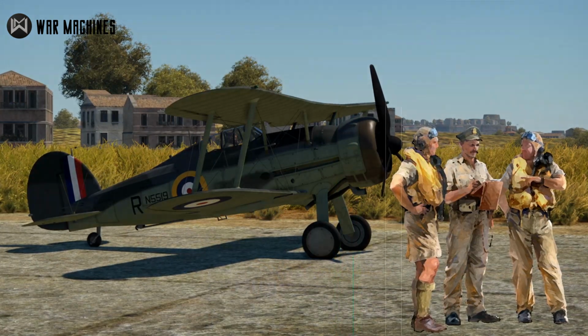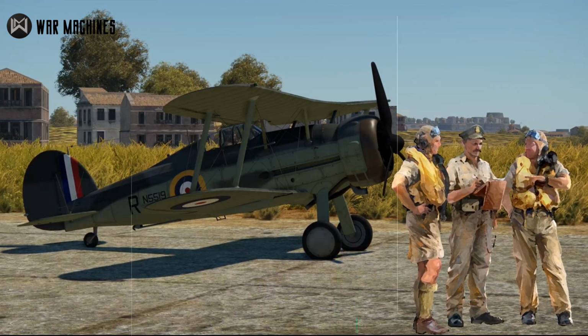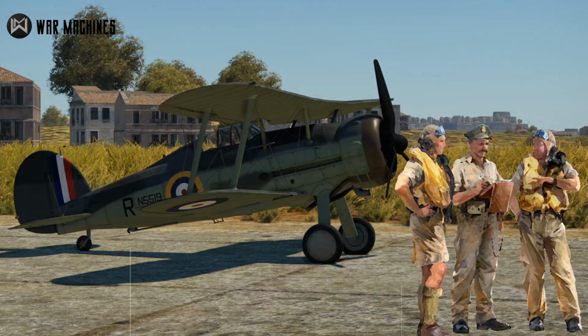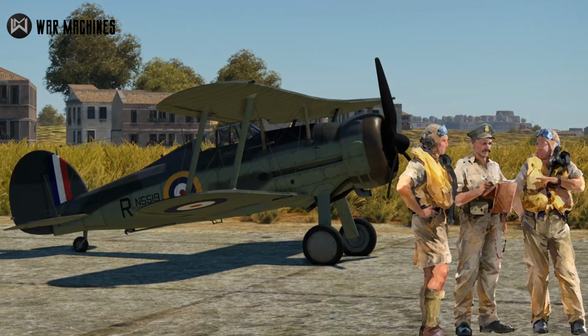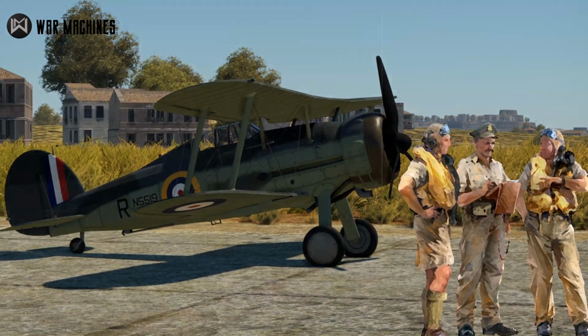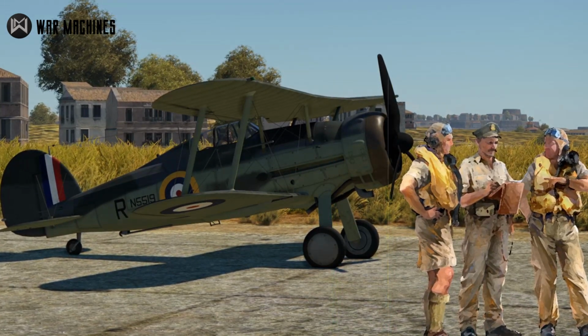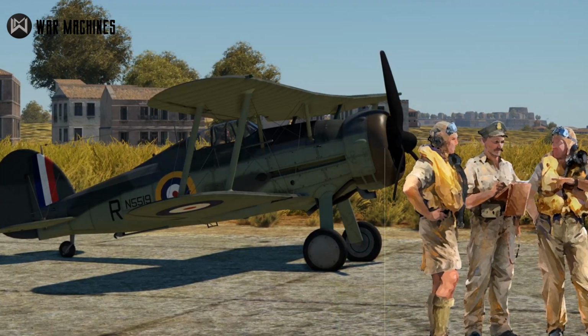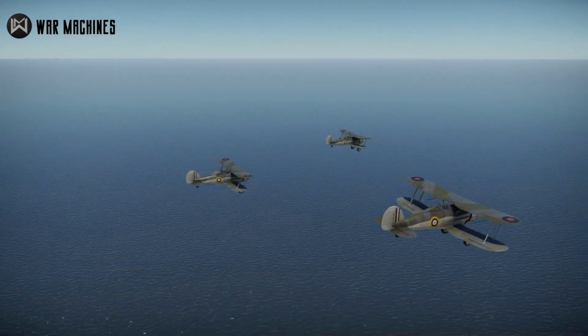The number of airworthy Gladiators fluctuated because of the stress of constant flying. Also, there was no aircraft equipment standardization. If it could be made to fly, it was used. However, the commitment of the Hal Far fighter flight pilots made it possible to maintain an almost constant air patrol over the island.